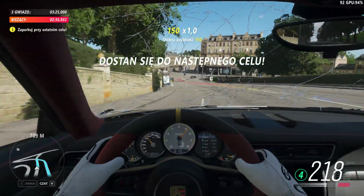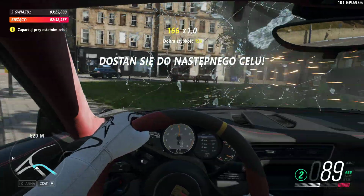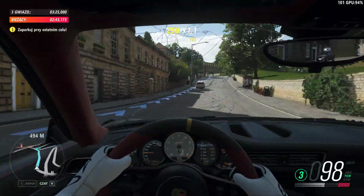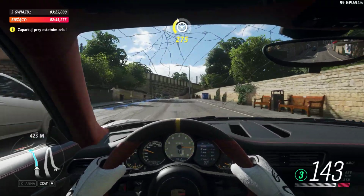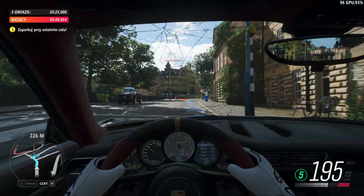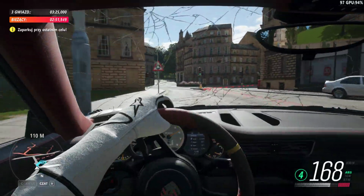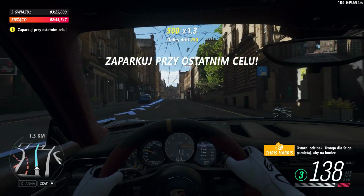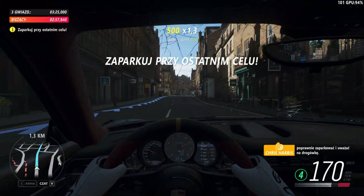In 200 meters, turn right. At the roundabout, take the first exit. Into the final stretch now. Note to Stig, remember to park properly at the end. And watch out for traffic wardens.